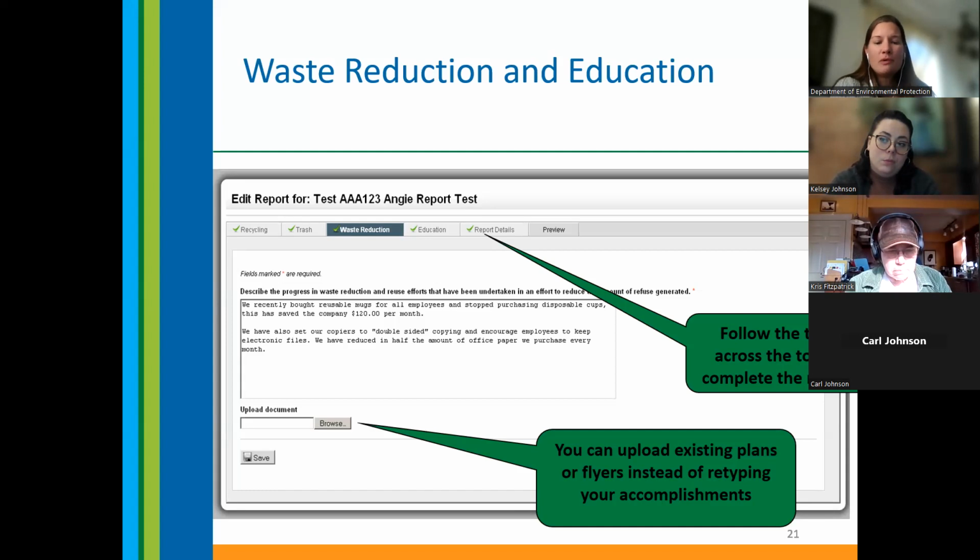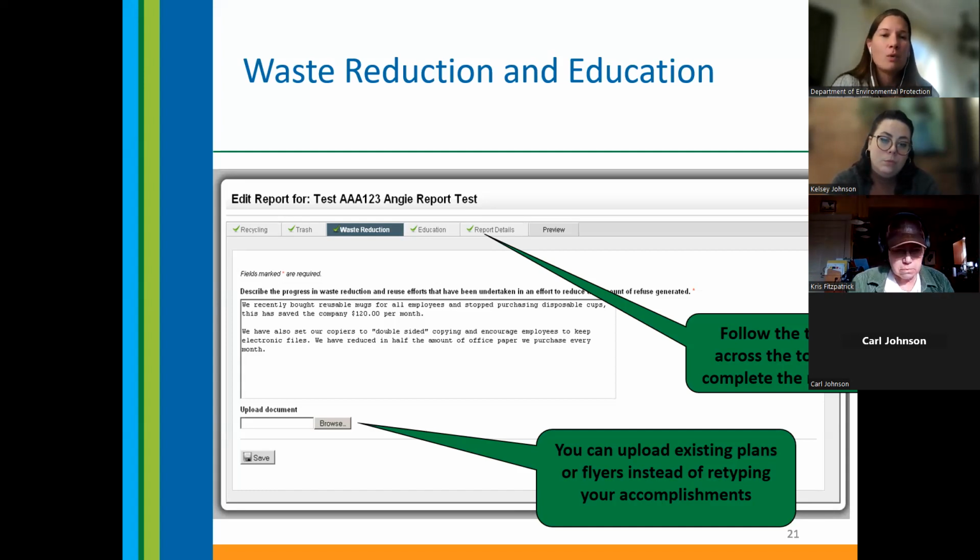Again, as I mentioned before, because there are things like Christmas trees and scrap metal that are required, if you don't have those items, here is another place you can put "no scrap metal collected in 2022," and you can just write freely in this section.